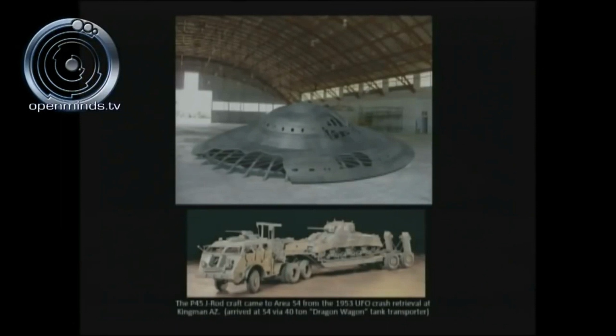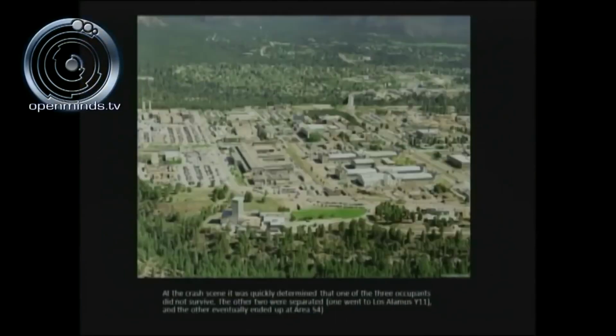So how did the J-Rod craft, or what was termed the Kingman 1953 UFO crash retrieval, get to S4? Ladies and gentlemen, it got there by a 40-ton, what's called a dragon wagon tank hauler. That's how they got it to the facility. Now, in 1953, according to Dr. Dan Burish, there was a UFO crash retrieval at Kingman, Arizona. There were 3 bodies recovered. One died on impact. He was still contained in his biocontainment device. The other one went to Los Alamos, and the third and final one went to Area 51 S4. That's the J-Rod that Dan Burish worked with.